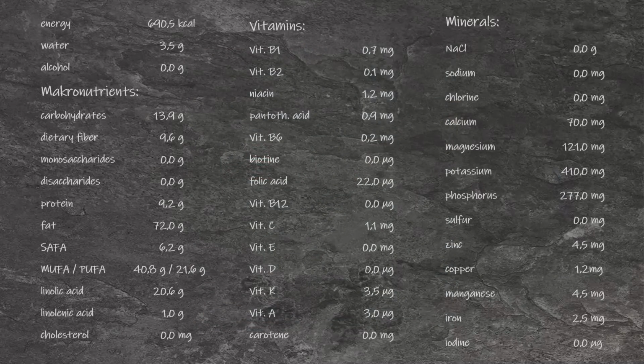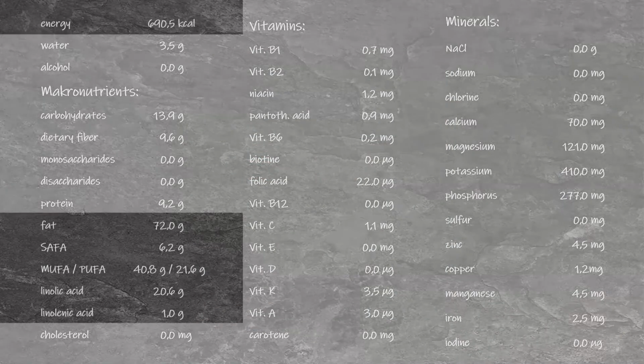Now, let's have a look at their nutritional qualities. First, they have a lot of calories, because they contain so much fat. There are only a few saturated fatty acids and a lot of mono and polyunsaturated fatty acids, which are considered as healthy fats. The optimal ratio from linoleic acid to linolenic acid is 5:1. Here it is unfortunately higher, 20:1.